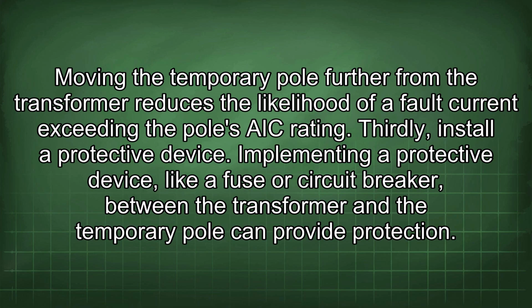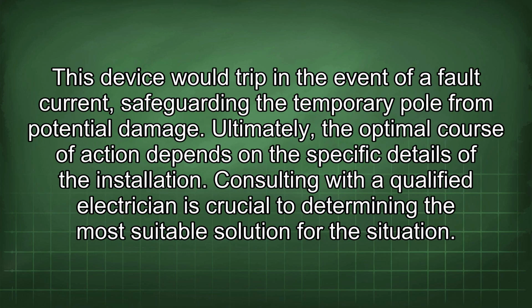Thirdly, install a protective device. Implementing a protective device, like a fuse or circuit breaker, between the transformer and the temporary pole can provide protection. This device would trip in the event of a fault current, safeguarding the temporary pole from potential damage. Ultimately, the optimal course of action depends on the specific details of the installation. Consulting with a qualified electrician is crucial to determining the more suitable solution for the situation.